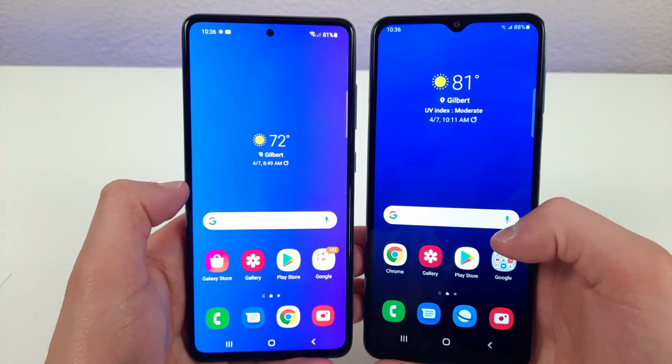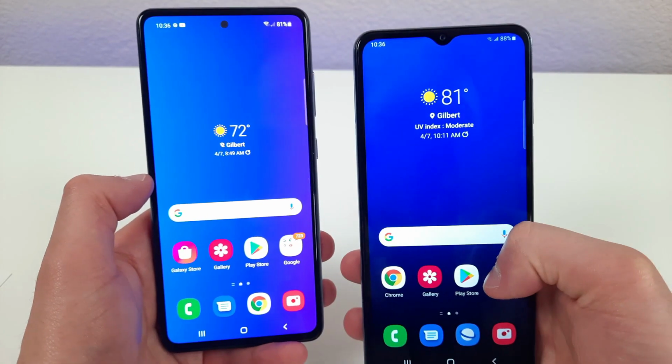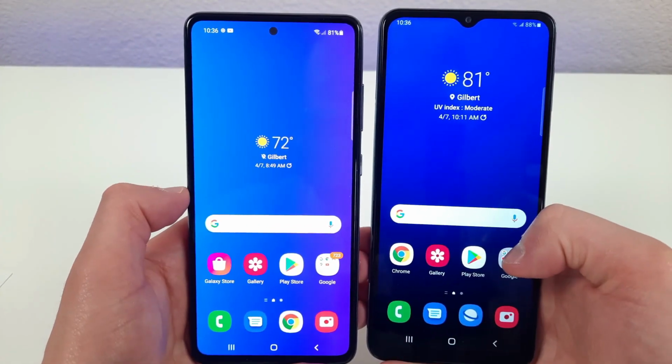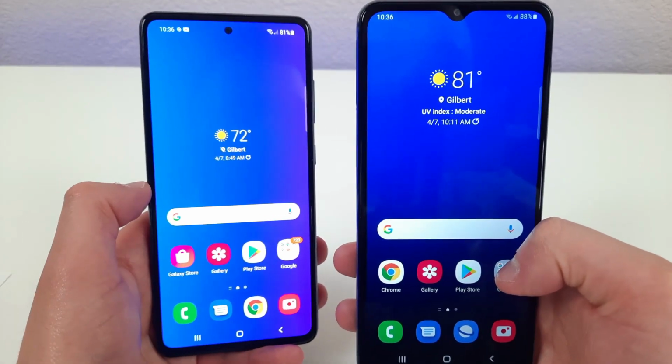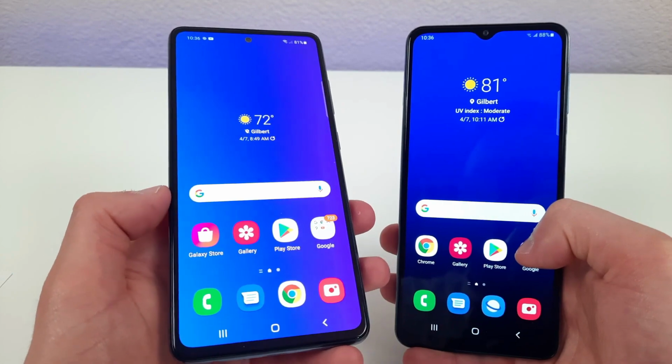And of course, as you can probably tell by the screen-to-body ratio, the bezels on the A32 5G are thicker. Now make of that what you will. If you prefer thicker bezels, then that might be a benefit in favor of the A32 5G, but I personally like the thinner bezels because I think it makes the phone look a lot more modern.